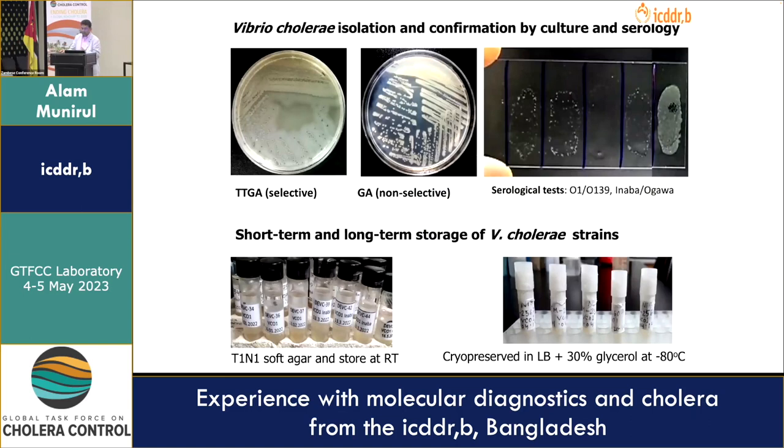And on the right side, you can see the negative control, which is negative, but the clumping is an indication of the positive. So these serologically confirmed colonies are then picked up, and we preserve them in two different ways.